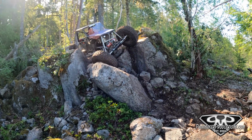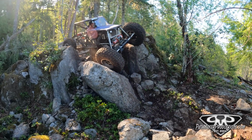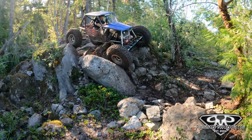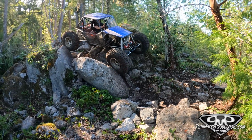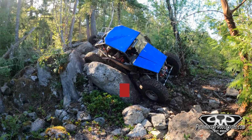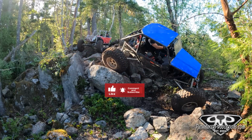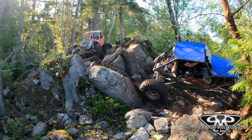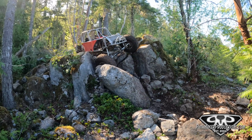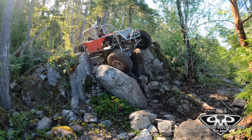Nice moves. Man. Just like that. I think it only took us 2 hours to run this trail. We got on the trail at 10 this morning, and it's 5 p.m. now, so it's been a 7-hour day on the trail.